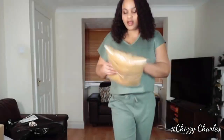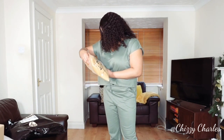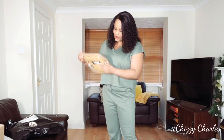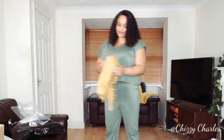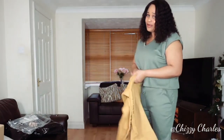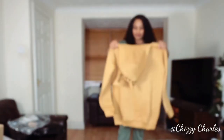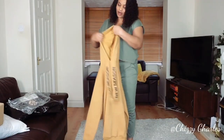Okay, the second one is a hoodie dress I got as well from Misspap. I don't know how much this is. I got this in size 16. Let me quickly open it and show you guys. Feeling it in the back here, the material is telling me, Chizzy, you are safe with this winter. Oh my god, guys, how much did I even buy this for? This looks so expensive. Okay, I have just noticed something. This is supposed to be a dress, but I don't know what length it will be if I put it on as a dress. New season, it's written new season, yes.